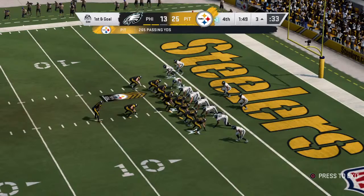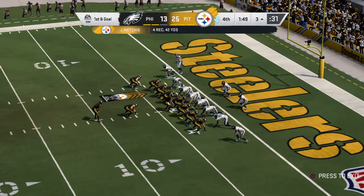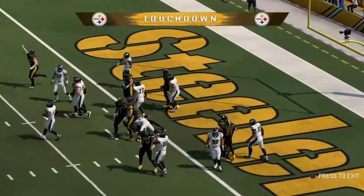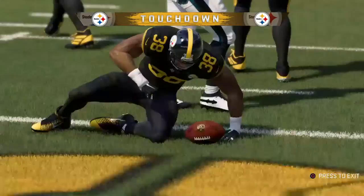A good chance now to put this game on ice. This is 1st and goal. And they'll let the fullback try and take him home. And he's into the end zone.